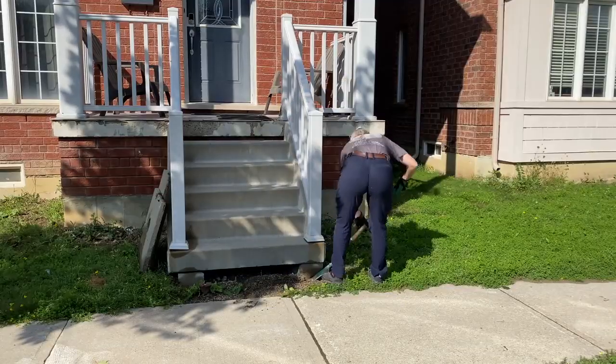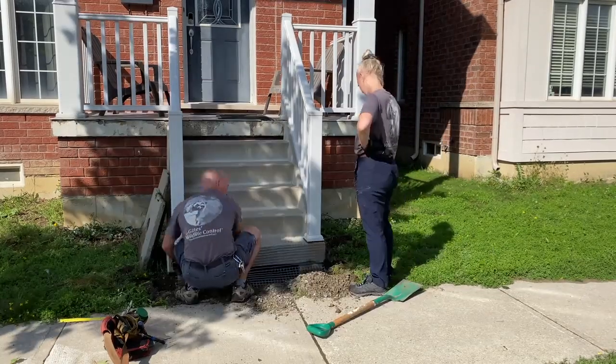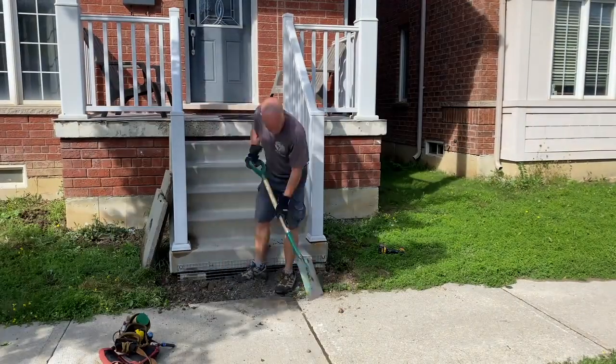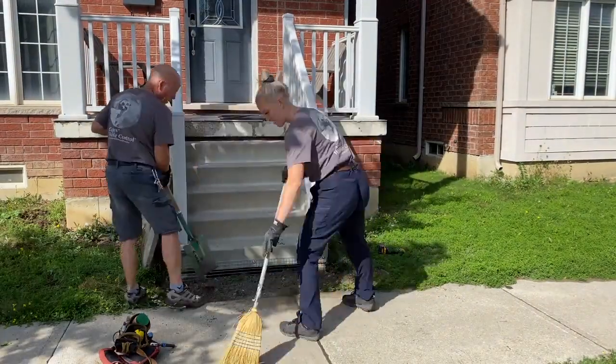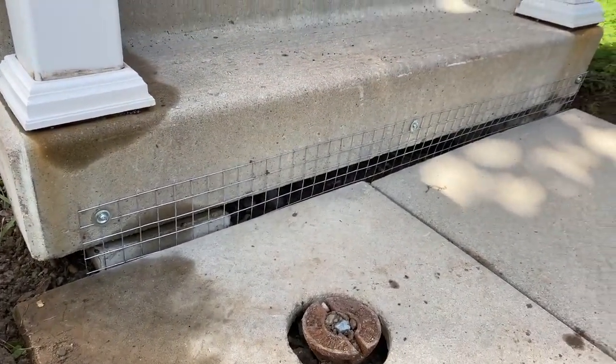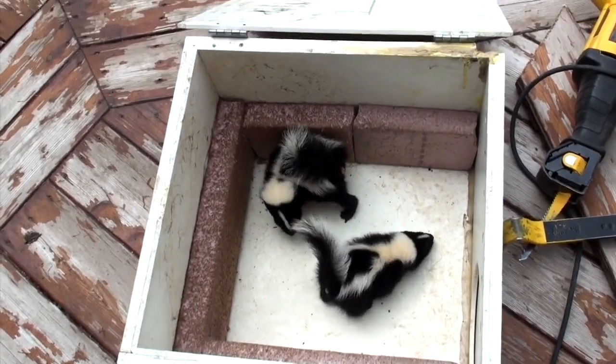The next step is to dig a trench around the entire porch or shed entered by the skunk, to install heavy galvanized steel screen, and then to backfill the trench. This will prevent any attempts by the skunk to dig back under the structure. All repair work is backed by our Gates one-year guarantee, supported by over 35 years in business.